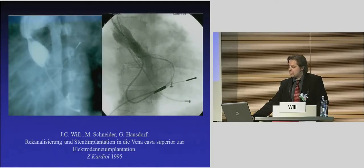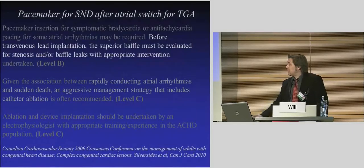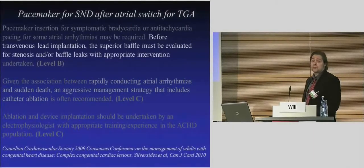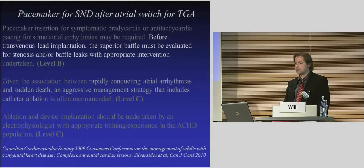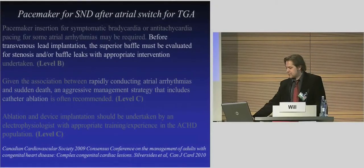What you can do, and we did it and others did it a lot, and what is nowadays recommended, is that you have to clear the way for the pacemaker leads. And from the Canadian Cardiovascular Society, there is a recommendation that before you look for pacemaker implantation, and I think we talked about this yesterday also, the superior vena cava must be evaluated for stenosis, and if there is a stenosis, then you have to fix it.